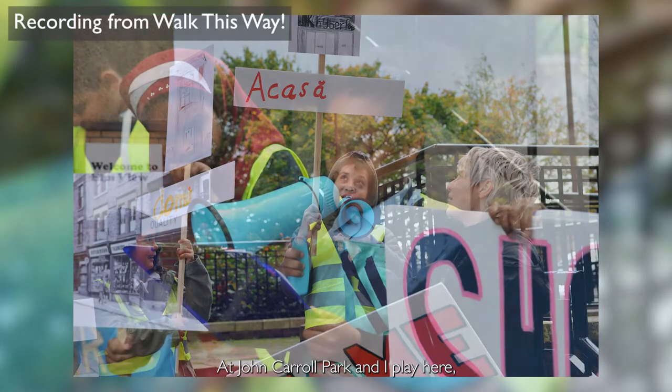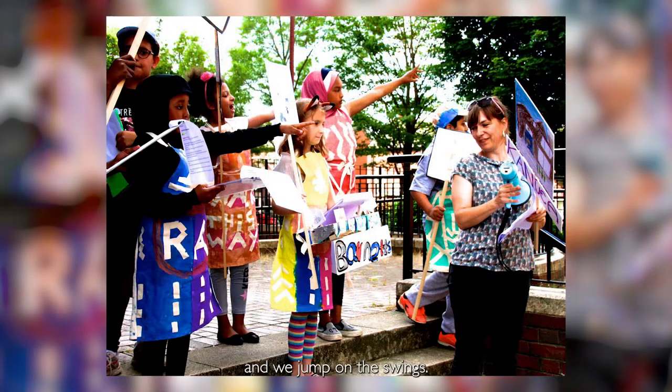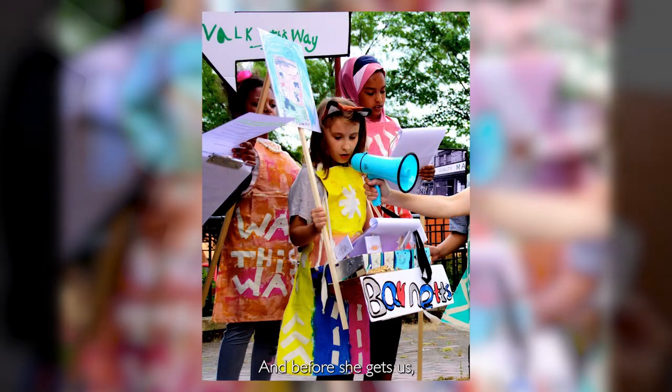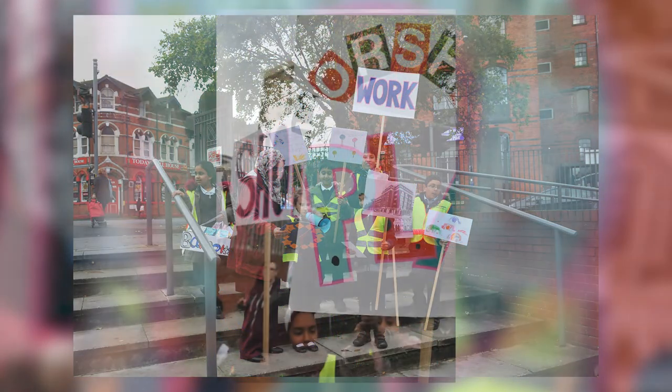I play here at John Carroll Park. Yeah, and I play here, and what we play is Dobby off ground, and we jump on all the swings, and before she gets us, we have to be on that swing and we have to be going round in a circle.